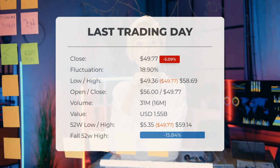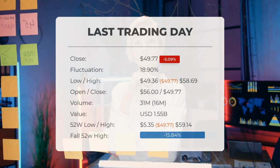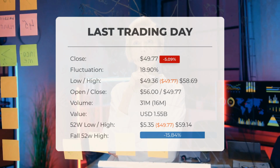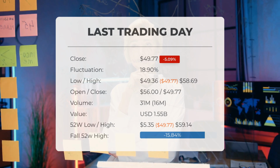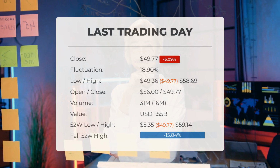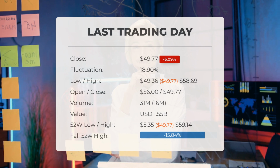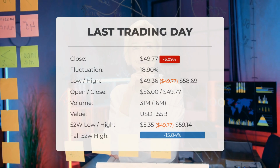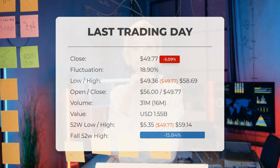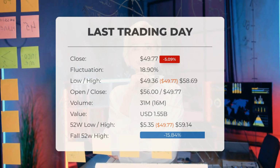Our latest daily update for Oklo includes the headline, Big Movements in Oklo Incorporated stock price on Tuesday, moving 18.9% between high and low. The Oklo Incorporated stock price fell by 5.09% on the last day, which was Tuesday, the 3rd of June, 2025, decreasing from $52.44 to $49.77. It has now experienced a decline for 4 consecutive days.